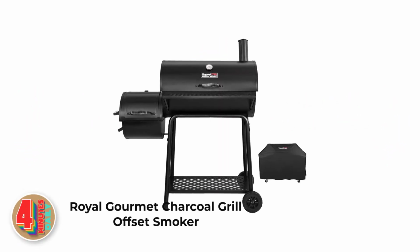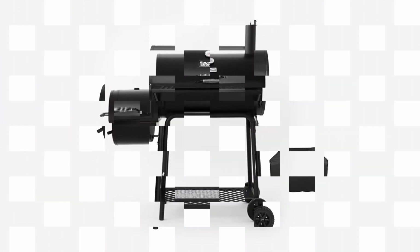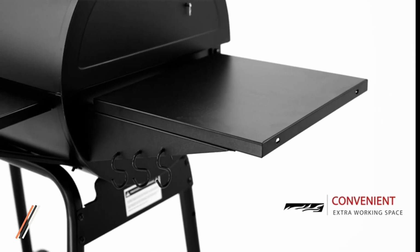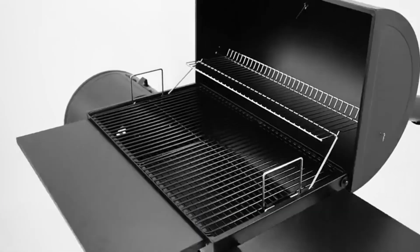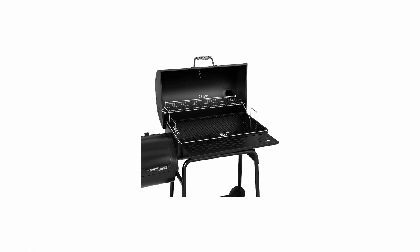Number 1. Royal Gourmet Charcoal Grill with Offset Smoker. The Royal Gourmet Charcoal Grill with Offset Smoker is perhaps one of the cheapest smoker grill combo models. It makes an excellent starter model. And by cheap, I mean it's really inexpensive, like under $200. But just because it's low price doesn't mean it's low quality. This grill is constructed of heavy-duty steel and is made to last.